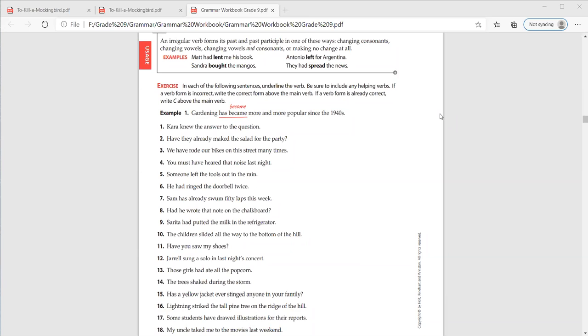The children slided all the way to the bottom. Slided will be slidden. No, there's no such word as slidden. Stop and think. What's the base form of sliding? Slide. So actually it's slid. The children slid all the way to the bottom of the hill. You understand? Okay. Thank you. Good job.